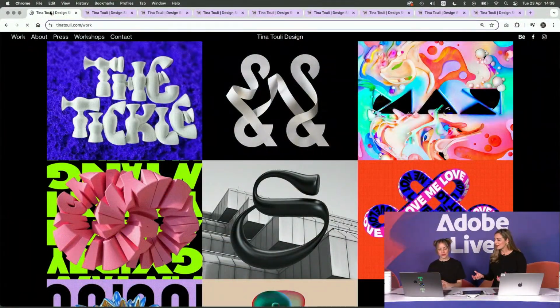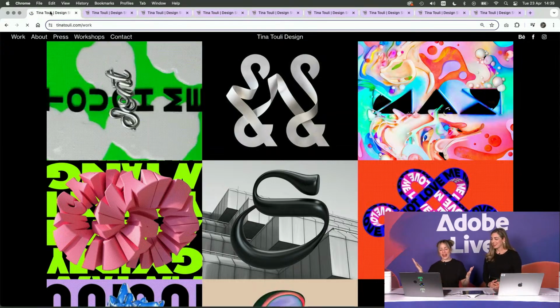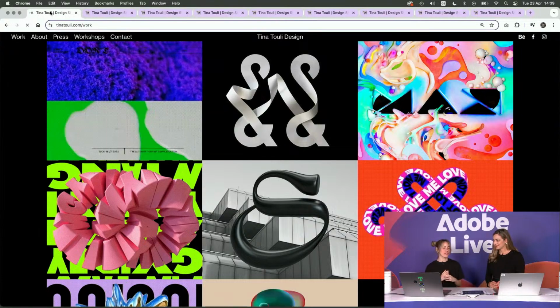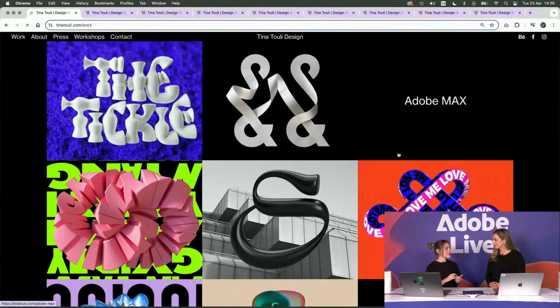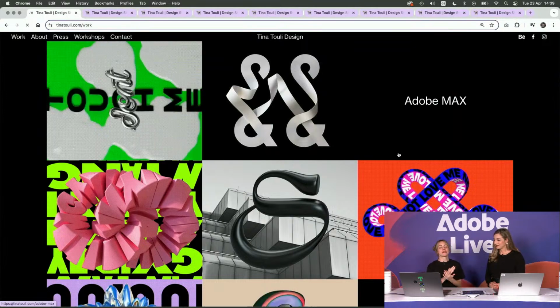Immediately it's so vibrant and so colorful. Yeah, a lot of experimentation. For today, I picked one of the pieces very related to the event, the Adobe Max Co-Create project. This was from, I think, last year's edition. I wanted to show you all the behind the scenes, how it's been created step by step.